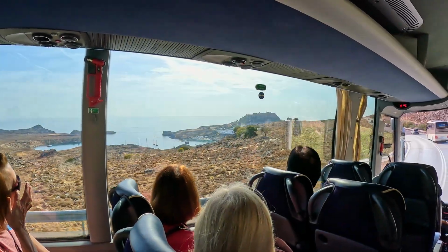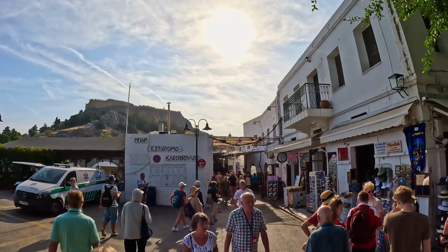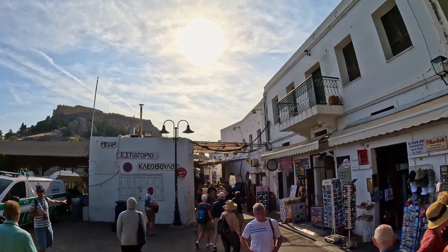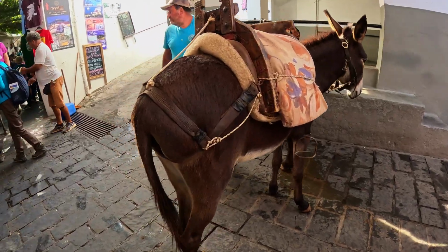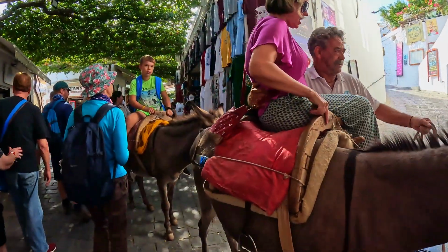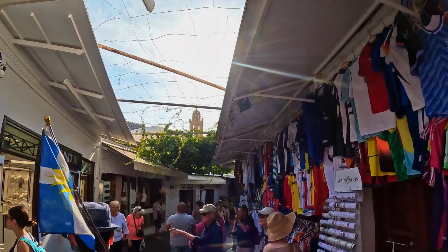Join us for an experience at the Acropolis of Lindos on the island of Rhodes. As we arrived in the small village, we were greeted with Main Street filled with shops and tourists. The walk up to the Acropolis can take anywhere between 10 to 30 minutes, and there are donkey rides to the top as an alternative.